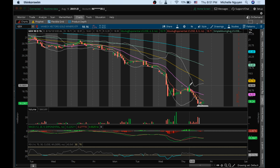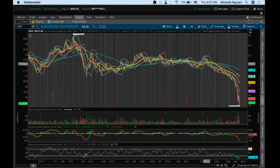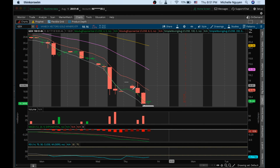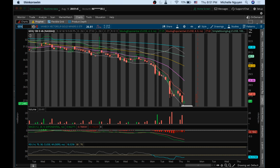So same thing with GDX, the senior miners. What they're going to have to do to prove something to me is they're going to have to break this resistance here at 1895, or it just could be potentially another bear flag forming here on the 4-hour time frames. GDXJ, 4-hour time frames, bearish.